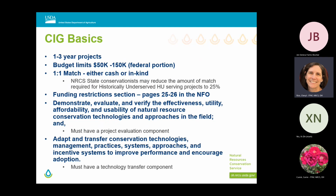So that technology transfer, whatever you learned from that new and innovative, say, water control structure, did you learn that the telemetry didn't do everything you thought it was going to do, that you really needed more maintenance on it than you thought you were going to, and that the producers didn't handle and manage it the way you thought they would like to based on its construction and its design? So we would want to know those things.